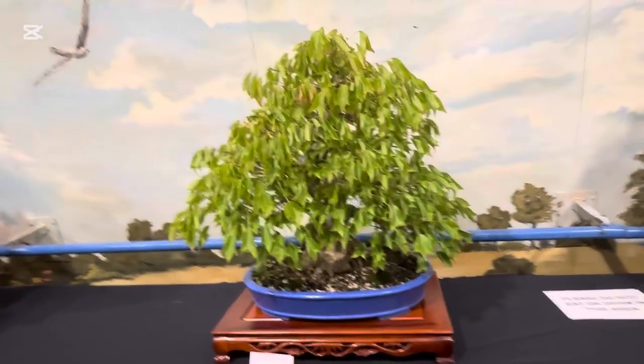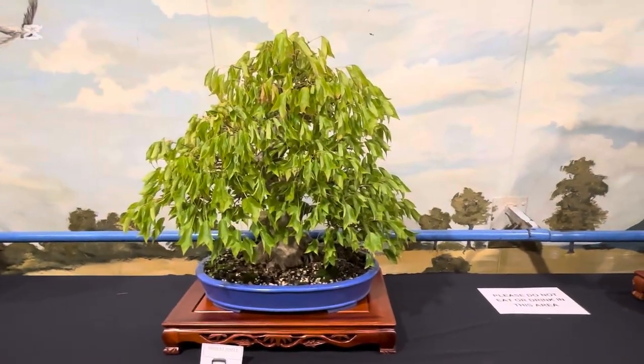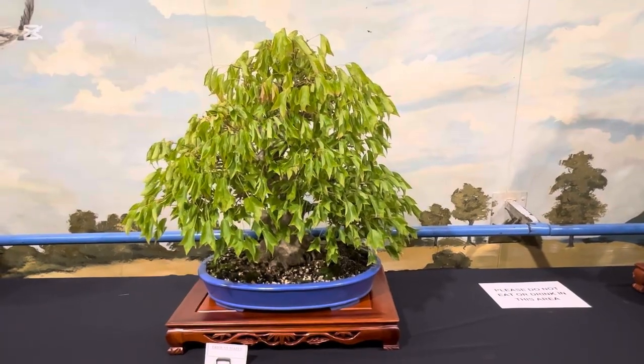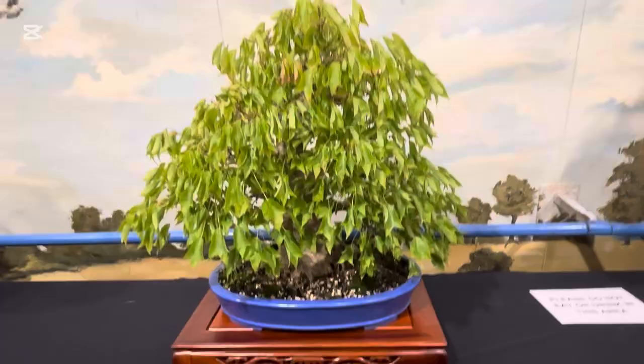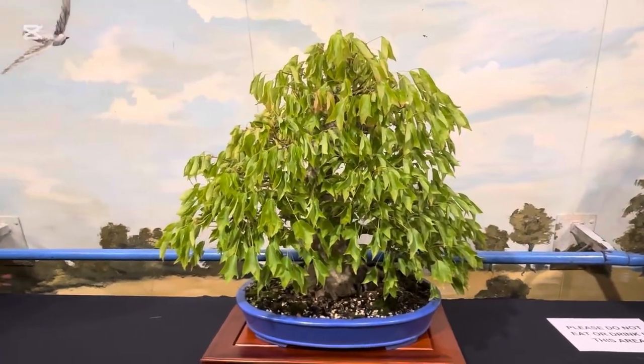Now this Trident maple is very interesting. It does say Trident maple, but the leaves are all curled up. So hopefully it's okay, or it's just one of those things. Maybe we didn't have enough water before. It could be a Spanish maple. It looks like a Spanish maple with those leaves.